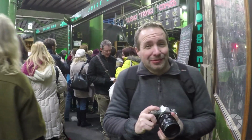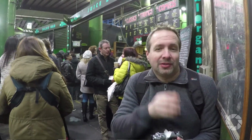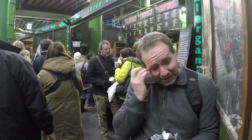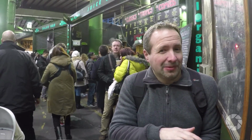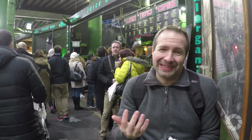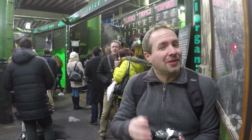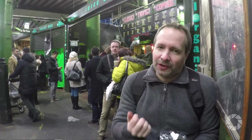As you can see, it's really busy in here. So my camera settings, I'm shooting in aperture priority mode because what I'm interested in is the depth of field in this shot, and I want a shallow depth of field. So f2.8 wide open on this lens. That also means that my shutter speed is going to be as fast as I can get because the lighting in here isn't that great and there's lots of moving subjects. So I want a reasonably fast shutter speed.